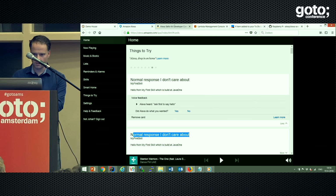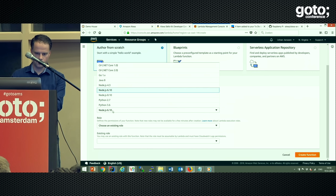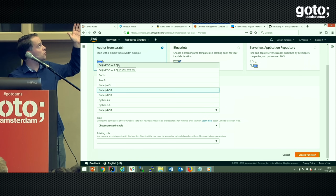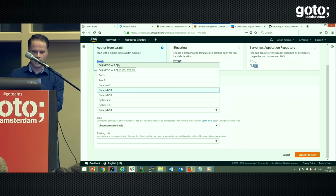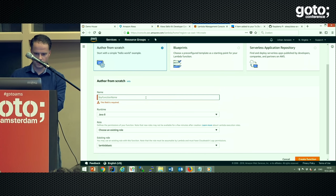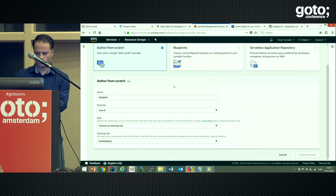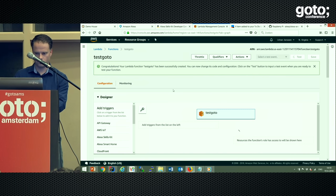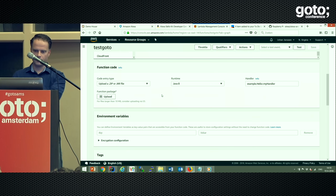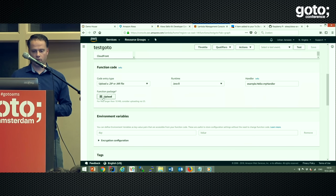And it basically looks like this. So if we look at AWS Lambda, we can simply say, okay, create a new function. Here you already see, so there's also support for C#, for Go, and lots of other languages, but I want to use Java with whatever role. I had to give it a name, test GOTO. And now I have a little bit more configuration, and I can upload a zip or a jar file here. So that's all I basically need to do to create an AWS Lambda application.